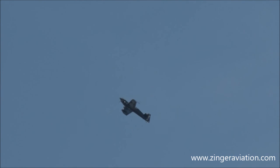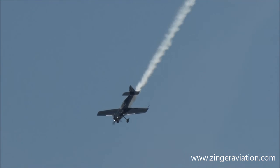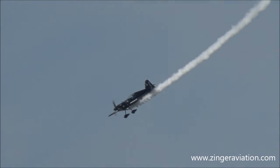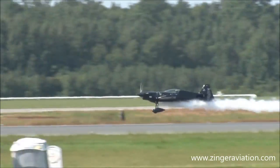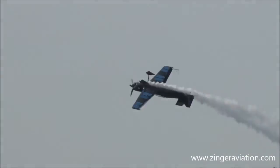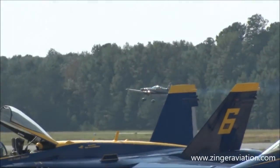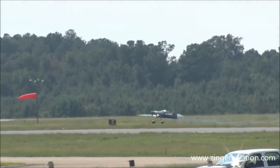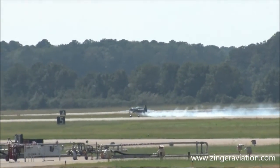Coming up here in just a little while as Rob Holland hangs it there once again. Now watch his landing off to the right. He'll point it way down. This is not how you land most airplanes. Because he'll get it down near the ground. He says, I'm not done yet. And watch him roll it over. Rob Holland, you are an awesome performer. Absolutely awesome.